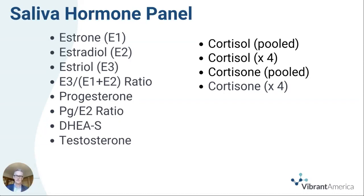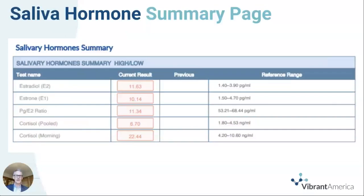Personally, I just prefer using serum in addition to the saliva test to get a better picture of the testosterone. So you're starting to see different utility for different tests here. Okay, this is an example of a summary page for the salivary hormones. So you'll see this is a relatively simple one. This person didn't have a whole lot out of range.